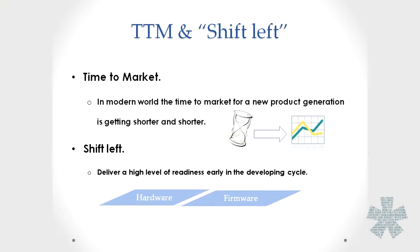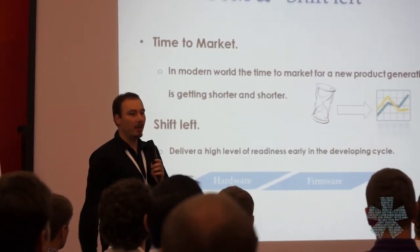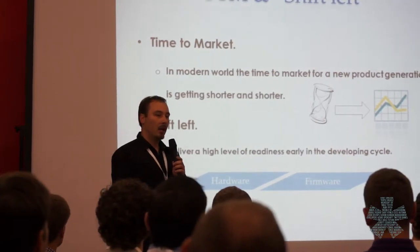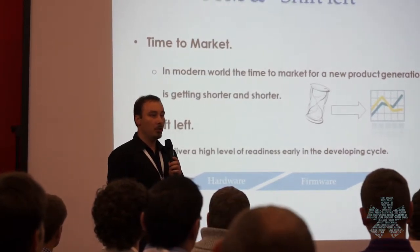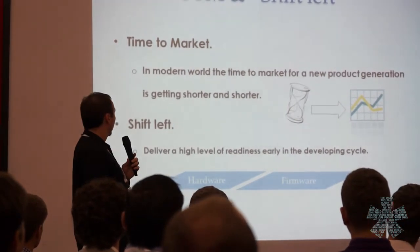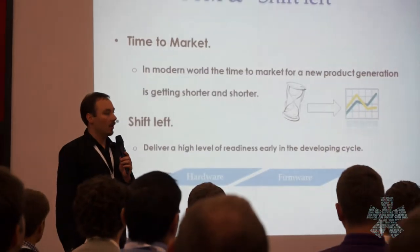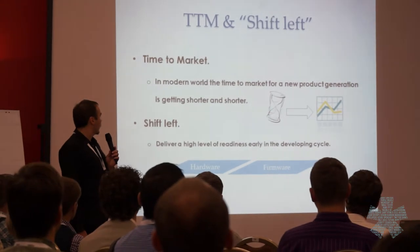The time to market. In our modern world, the time to market for a new product generation is getting smaller and smaller. As I said before, if previously we had years between the releases, now we must release a new product each year or even faster. So, waterfall is not good for us now.